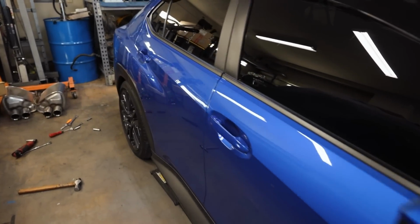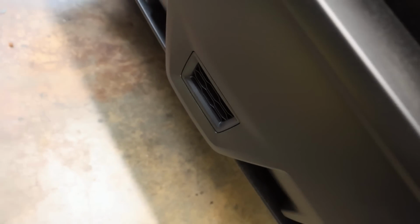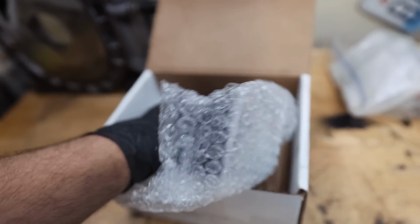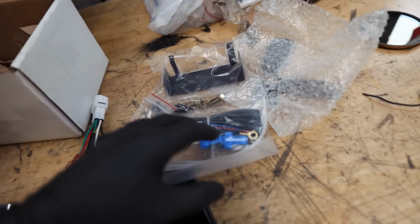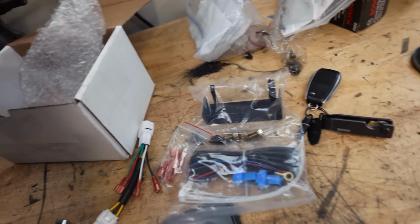But now we're gonna give the back end a little bit of love with that F1 fog light to replace this little bezel right here, which I'll walk you guys through. For the most part, it's pretty simple. They give you the fog light, the brackets, the hardware, the wiring harnesses, and the plug and play adapter and everything you need. So I'll probably still pull up their instructions to see what wires they want me to tap into, but for the most part, it looks honestly pretty self-explanatory.